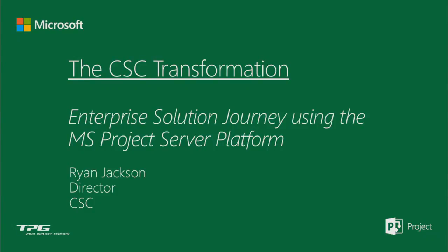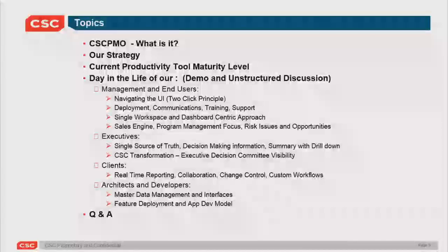And that's really where I want to move to a different path for you: we're not using Project Server to just manage projects. We're using Project Server in the environment we've built called CSC PMO as an enterprise solution. And so I've subtitled the deck the journey from product to solution for us, enterprise solution, because it's more than just project management for us.